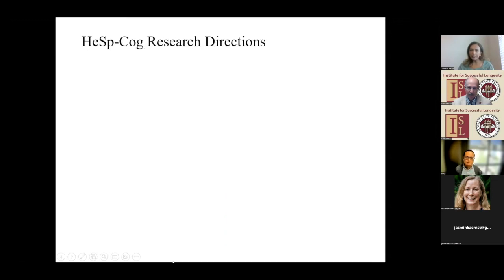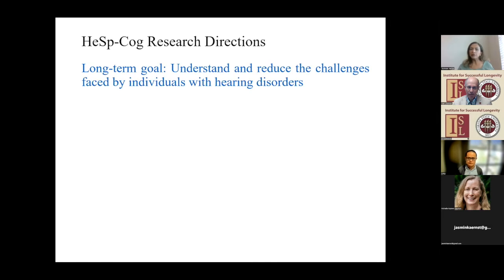Within the Hearing, Speech, and Cognition Lab, what are our research directions? We are interested in trying to understand and reduce the challenges that are faced by individuals with hearing disorders. And by hearing disorders, I do not necessarily mean hearing loss. The first thing that comes into your mind is people who do not have enough audibility. There isn't enough input, but it goes beyond that. It goes to things like ringing in the ear, tinnitus, even if you have normal hearing. It goes into things like auditory processing, where you are perceiving the input, but you're not processing the signal correctly.